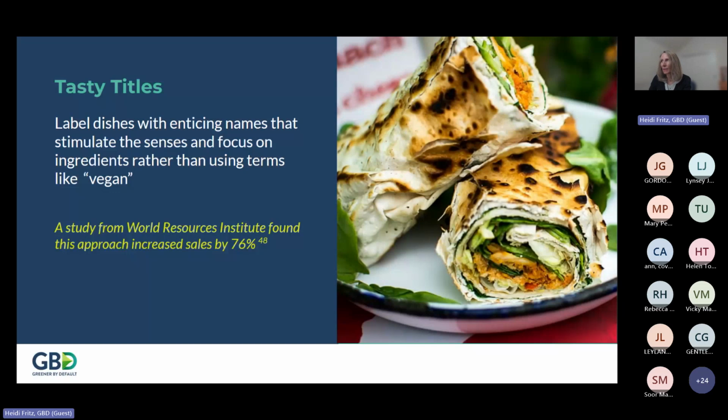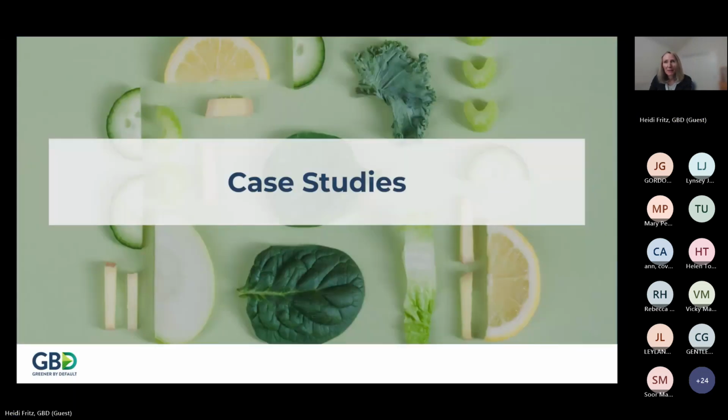We found another great example of this when we worked with a staff canteen at a software company, and they changed the name of their vegetarian hummus wrap to roasted red pepper, avocado, and hummus wrap. After the name change, they immediately saw sales increase without changing anything about the actual food itself. So those names can make a difference.